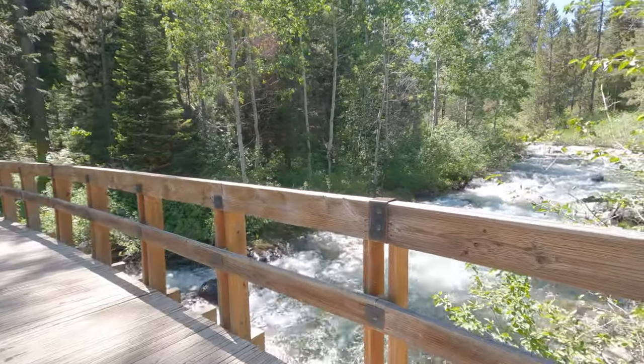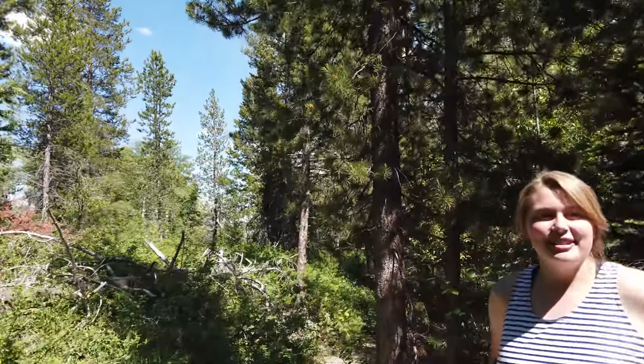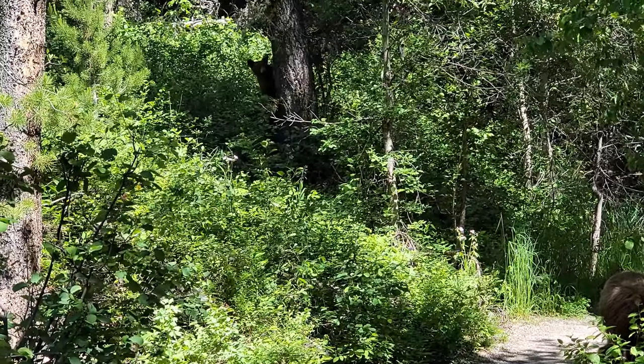Our experience on this part of the hike was especially exciting because we had an encounter with an unexpected and potentially dangerous animal. On the trail ahead, we spotted a mama bear on one side and a baby bear in the tree on the other. As everyone should know, you never go between a mama bear and her cub.